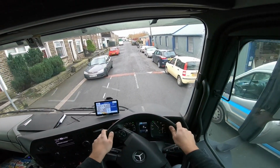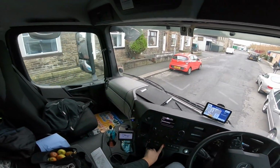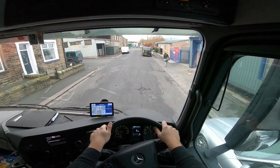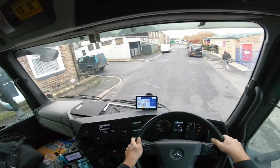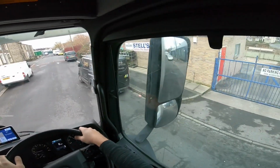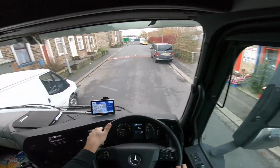So the shop is this one, but let's see where we're gonna park. That one is there. That one is turning left. If I park here, it's downhill, it's no good. I need to park in front of this one, or in front of here actually. Yeah.